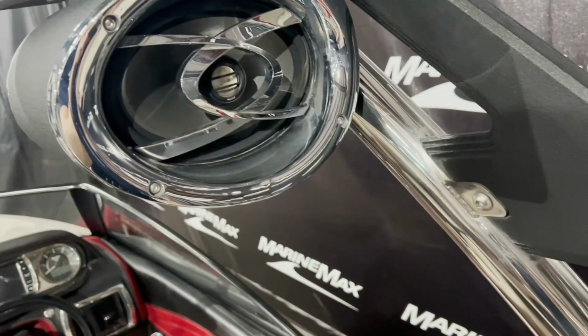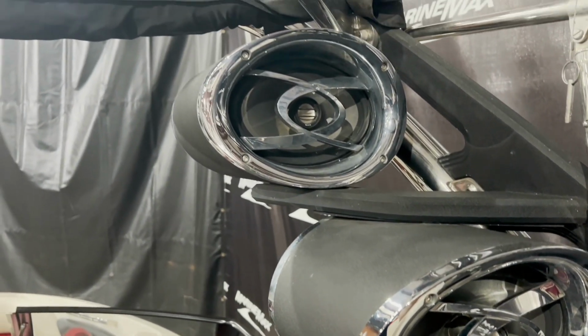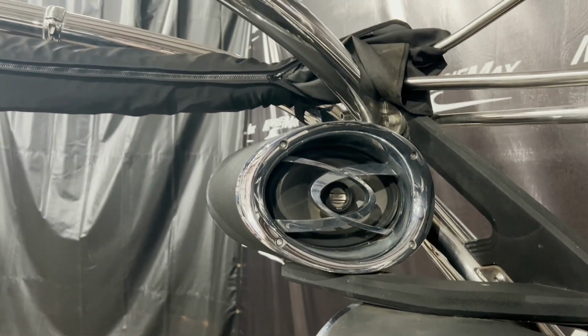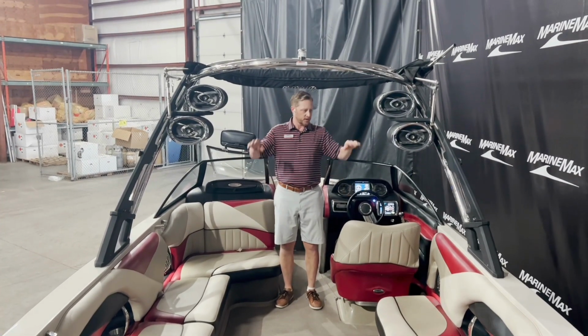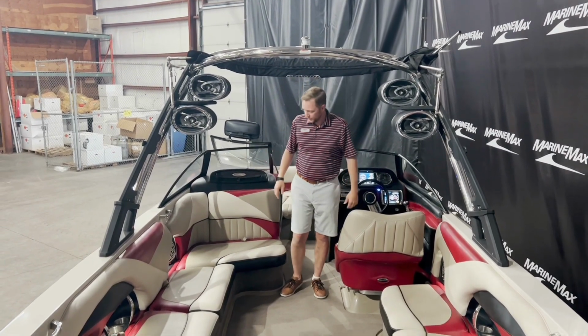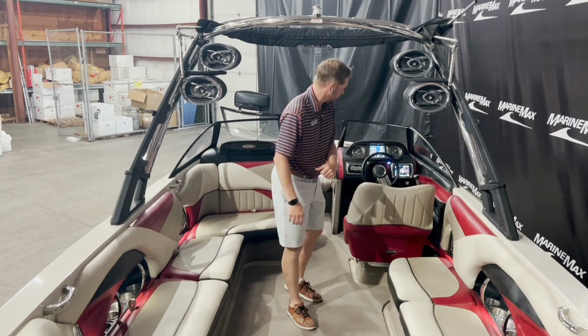We got two pair of speakers up here on the tower on both sides, so really nice and loud sound. You've got the integrated bimini that can open up, and the tower does fold down if you needed to. We got storage underneath all these seats. There's a cooler underneath this one.